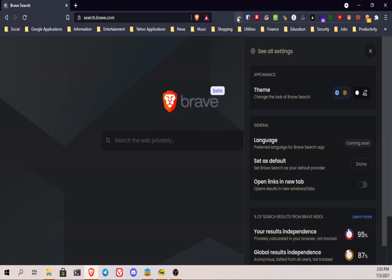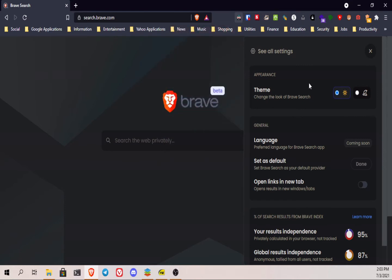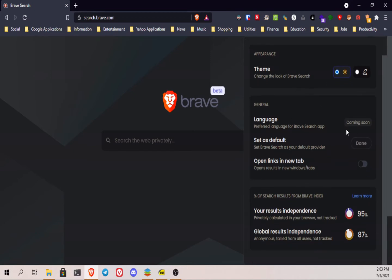By the way, all my extensions I will cover in a future video, so keep on the lookout for that. But yeah, of course, right here you get your quick settings. You could change the theme, day, night, coming soon. So this is why it's a beta feature. Apparently when it gets a stable release, it's going to allow you to change languages. But yeah, so to set it as default, you would just come right here, set as default.